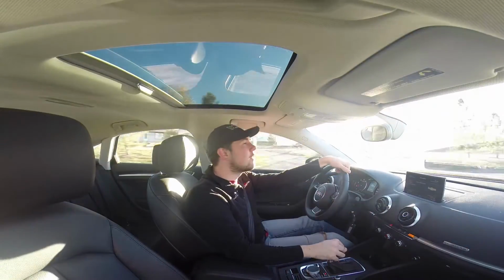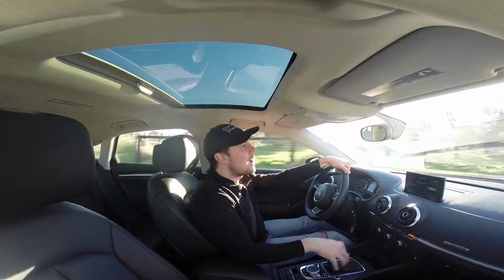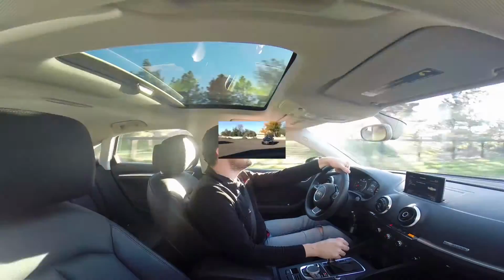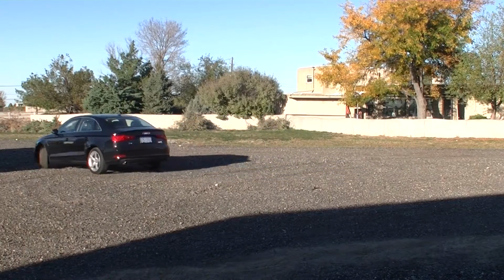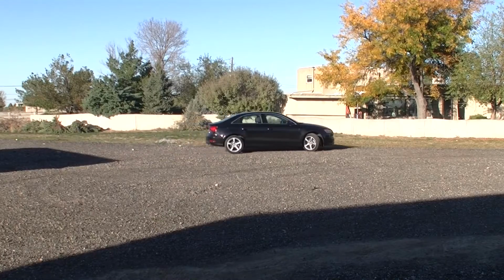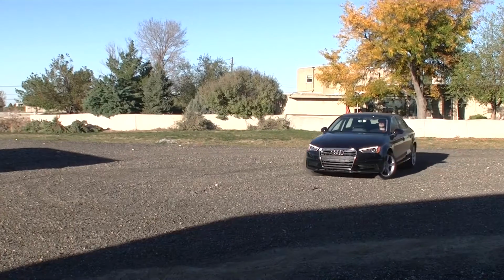In fact, we have a few videos on those cars, including the S5 out on our YouTube and the All-Road, of course. So when you look at the A3, you might be asking yourself as we go around the outside, what is different about this A3 sedan from the A4? Well, the biggest difference is that it is a slightly more compact vehicle.